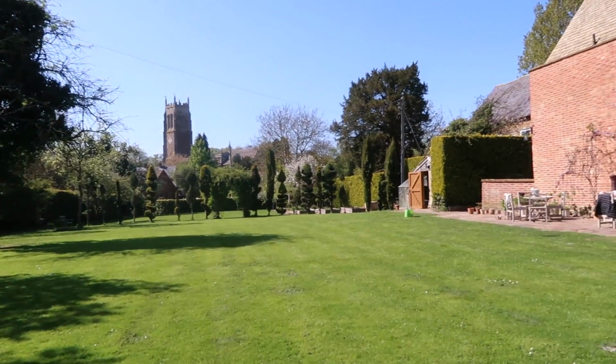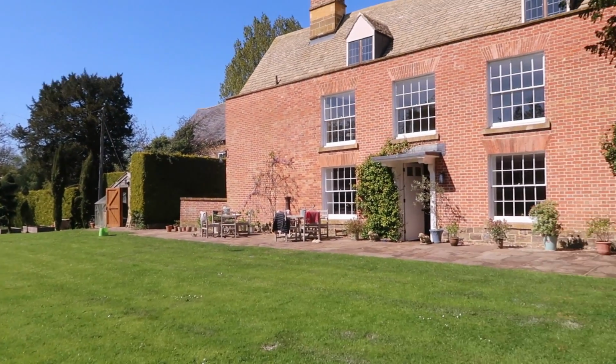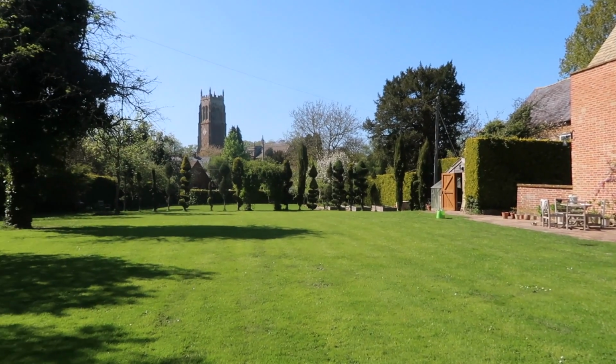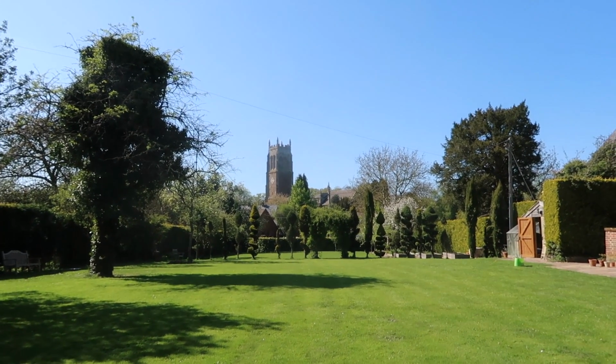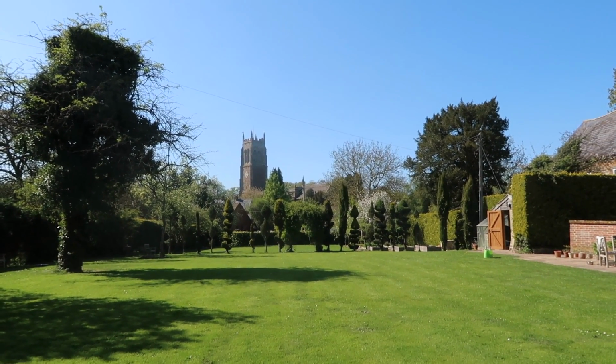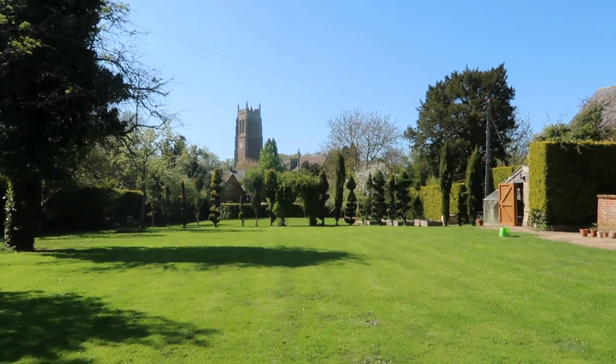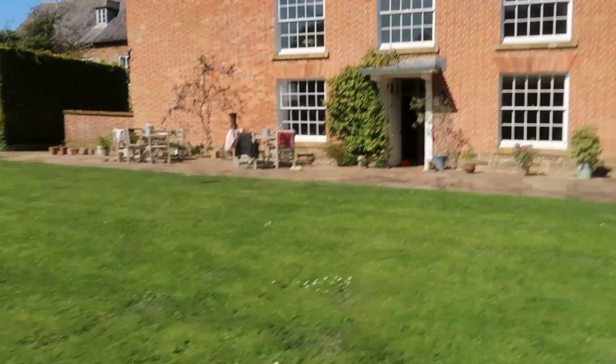Oh, so this is it. Isn't it gorgeous? Oh my god. What a beautiful garden, and look at that view. Maybe Charlie and I will get married there next summer, or the summer after. We don't have much money at the moment, as you can imagine.